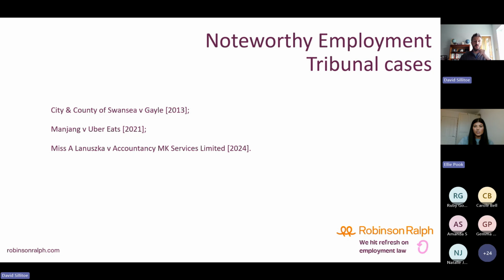Gale was seen playing squash during working hours on multiple occasions. The council had hired a private investigator to conduct covert surveillance, which confirmed the misconduct. Mr. Gale was then dismissed for gross misconduct and brought claims for unfair dismissal and race discrimination. So the initial tribunal decision: the tribunal accepted that the council had a genuine and reasonable belief that Mr. Gale was defrauding the council.